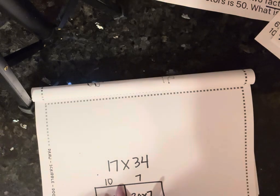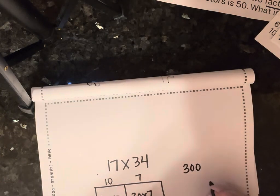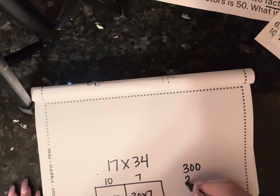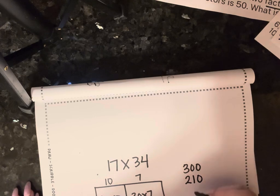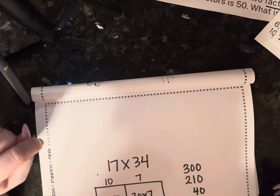30 times 10, play hide and seek, control the zeros, you've got 300. 3 times 7, I know is 21, and I pop on that 0. 10 times 4 is 40, 7 times 4 is 28. 8. 1 plus 4 is 5. 5 plus 2 is 7. 3 plus 2 is 5. So now my exact answer is 578.